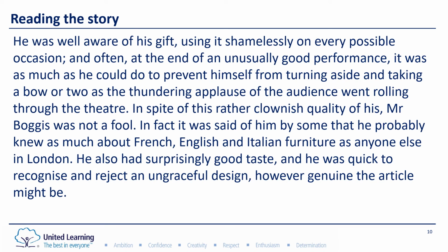He was well aware of his gift, using it shamelessly on every possible occasion, and often, at the end of an unusually good performance, it was as much as he could do to prevent himself from turning aside and taking a bow or two as the thundering applause of the audience went rolling through the theatre. In spite of this rather clownish quality of his, Mr. Boggis was not a fool. In fact, it was said of him by some that he probably knew as much about French, English and Italian furniture as anyone else in London. He also had surprisingly good taste, and he was quick to recognise and reject an ungraceful design, however genuine the article might be.